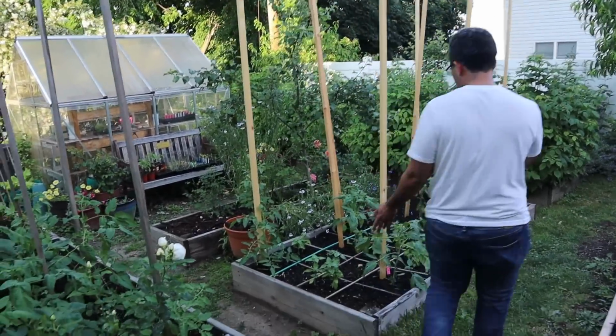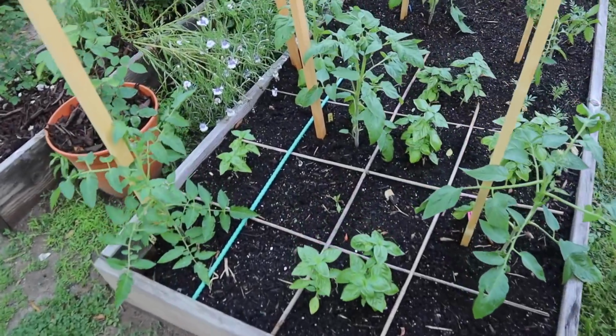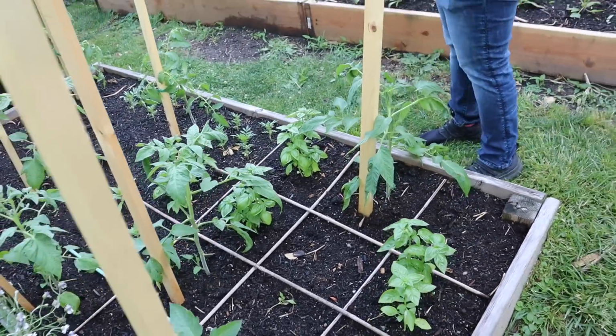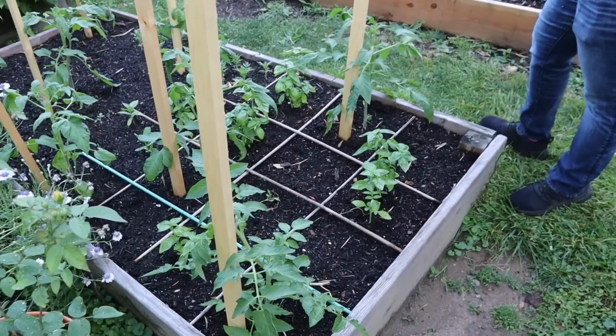This bed, I'll only talk a little bit about it because it mostly mirrors the other bed that I just talked about. This is more tomatoes. Again, I'm growing the same variety here. And you have the little bamboo sticks in there to kind of guide you for the square foot garden.